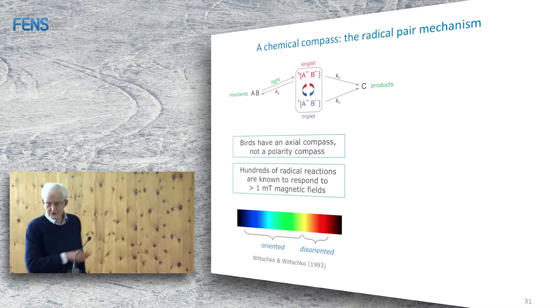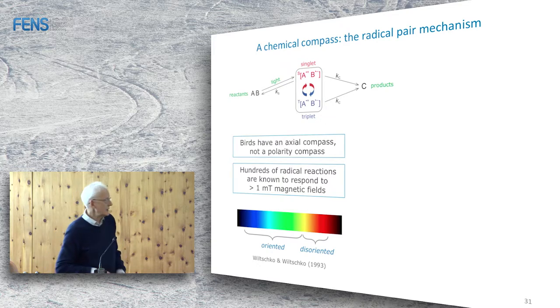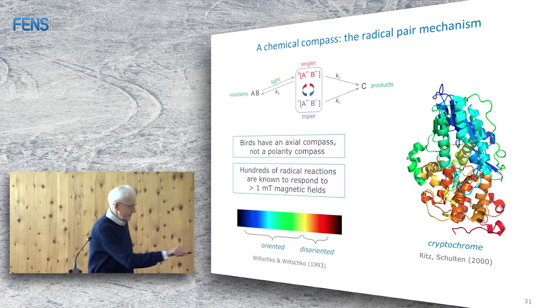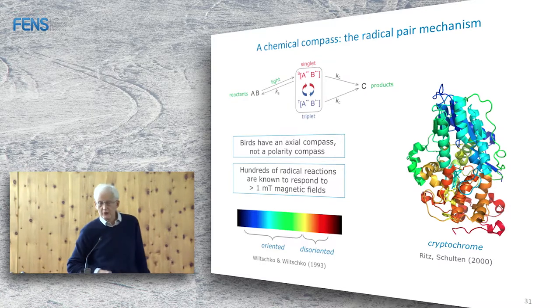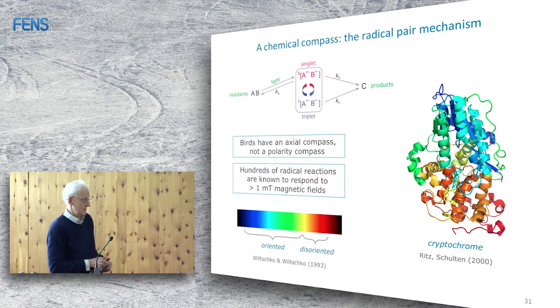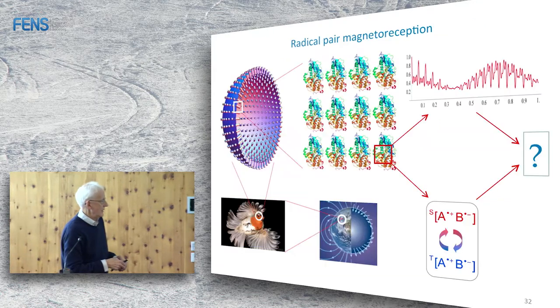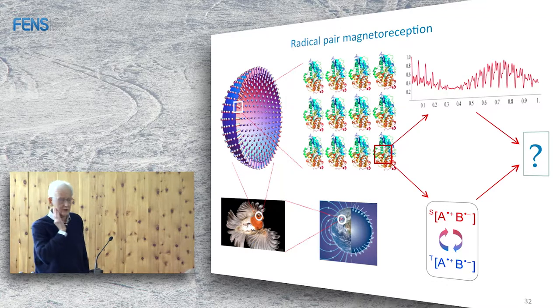So Schulten suggested all of this in 1978. Most people who read the paper thought it was just an interesting curiosity, despite all of this stuff happening in the 20 years after his proposal. But everything changed 17 years ago when Ritz, with Schulten, proposed a particular molecule, cryptochrome, in which all of this radical pair chemistry could take place. And so I want to say a bit about cryptochrome. And then my final slide of the introduction is supposed to summarize where we've got to so far with the mechanism.